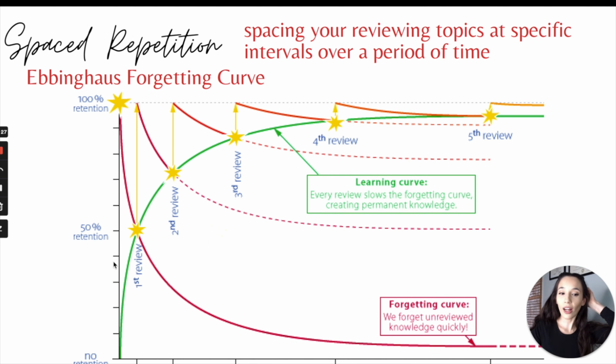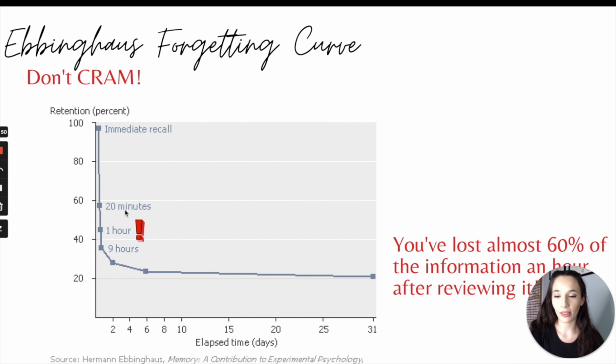All right, so let's talk about spaced repetition. This is kind of cool. It means spacing your reviewing of topics at specific intervals over a period of time. This chart down here is the Ebbinghaus forgetting curve. I think I actually have a better one somewhere. Okay, so this is also the Ebbinghaus forgetting curve.